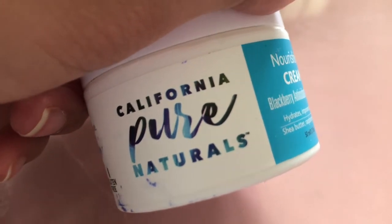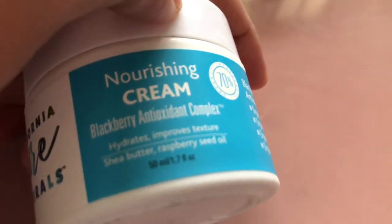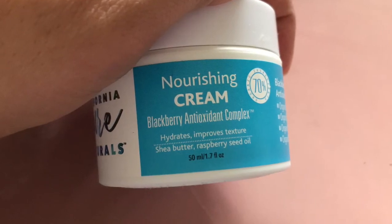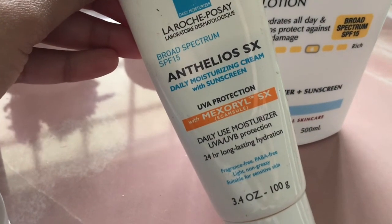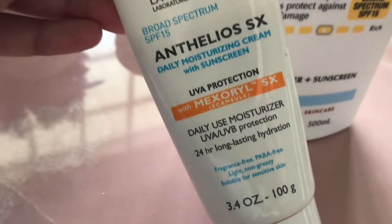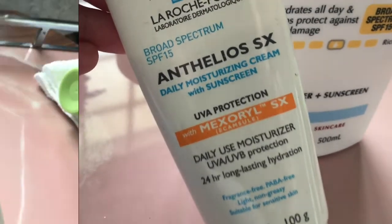So let's move to the moisturizer that I use every day. This nourishing cream is also from California Pure Naturals, and it also came as a sample first, and then I ordered it the next time. After I applied it for a few weeks, it really makes me feel so fresh and hydrated. This nourishing cream is all combined with natural ingredients, and it smells really good. La Roche-Posay is one of my favorites because I've been using it for the past 5 years, and it's a great sunscreen as well. It takes 10 to 15 minutes to sink into your skin, and it leaves your skin really moisturized and hydrated.